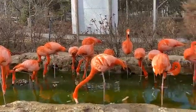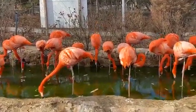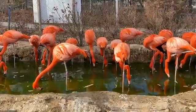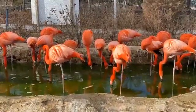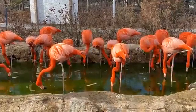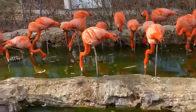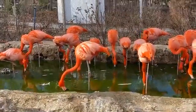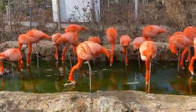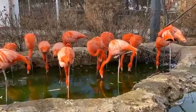So this is one of 6 species of flamingos that are found throughout the world. There are 2 that are found in the Old World, and 4 species living in the New World or the Americas. So the most widespread flamingo is the greater flamingo, which is found in areas of Africa, Southern Europe, and South and Southwest Asia. The lesser flamingo is the most numerous, and that's going to live in the Great Rift Valley of Africa into Northwest India.